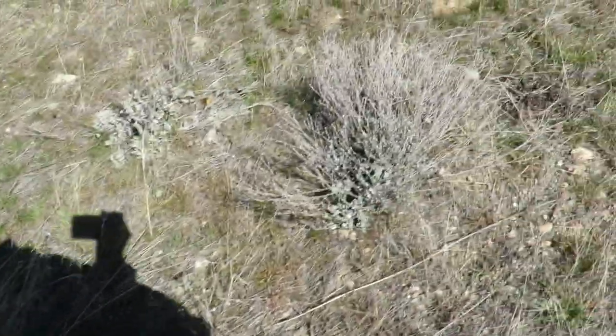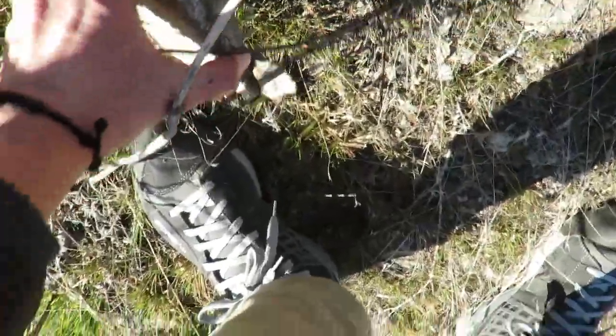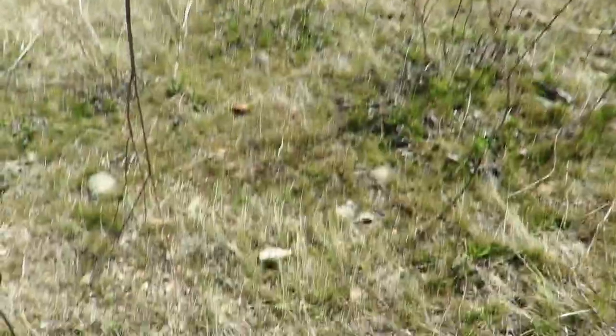So we're at Skink Valley. We're looking for Skilton skinks. We've had a lot of luck on this hillside. There's a lot of random stuff here too. There are a lot of Skilton skinks that we find here in spring. It might be too early for them, I'm not positive.